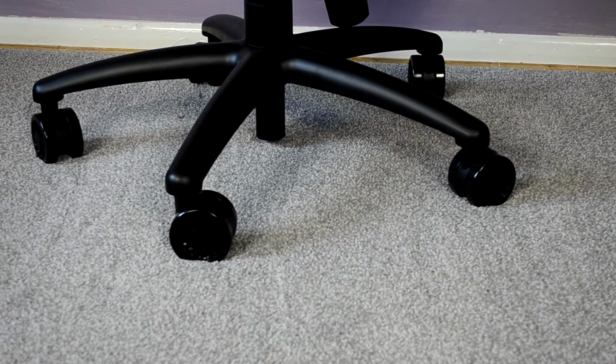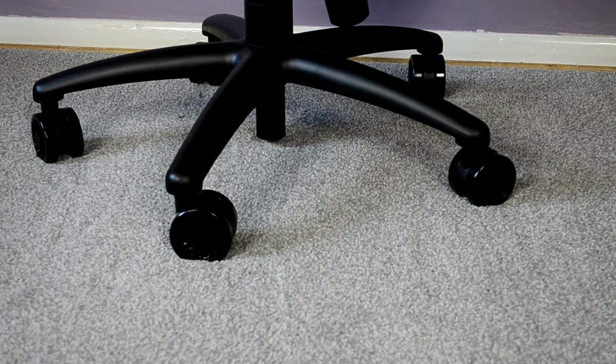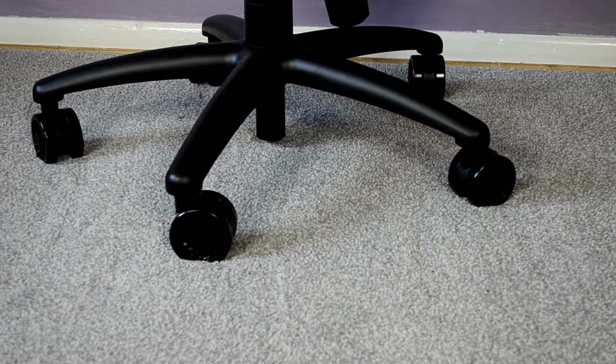The caster wheels are 3 inches, so they are big and they're going to glide against pretty much any surface you put them on, whether it be carpet or hard floor. You should be able to move the chair around as you like.